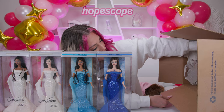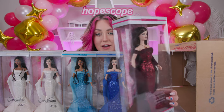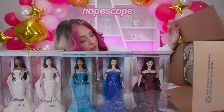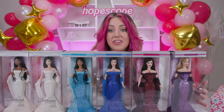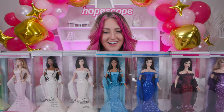Next, January. Oh, that one's cool. It's kind of like vampire vibes. I like that one a lot. January, amazing. Okay, the last one I have, sorry if I don't have your birth month, is February amethyst. Ooh, that's a pretty one too. Okay, here they all are.